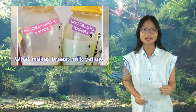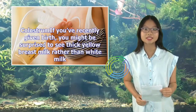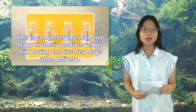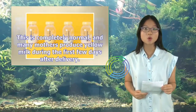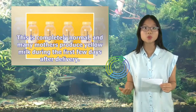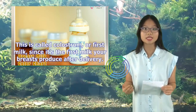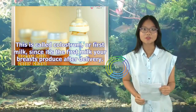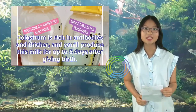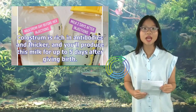What makes breast milk yellow? Colostrum. If you've recently given birth, you might be surprised to see thick yellow breast milk rather than white milk. This is completely normal, and many mothers produce yellow milk during the first few days after delivery. This is called colostrum, or first milk, since it's the first milk your breasts produce after delivery. Colostrum is rich in antibodies and thicker, and you'll produce this milk for up to 5 days after giving birth.